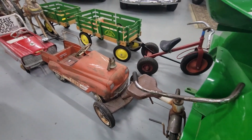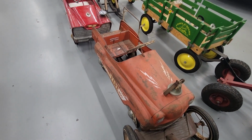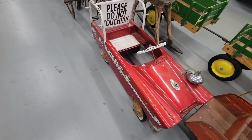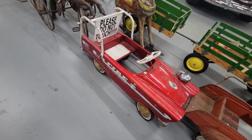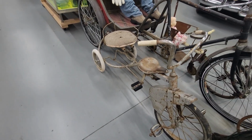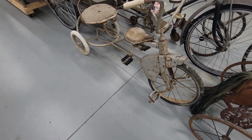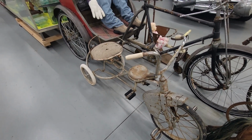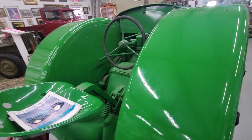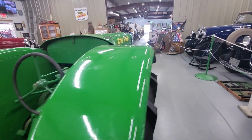And they got a lot of the old vintage tricycles. A little car right here. My mama had one of those. And a little fire truck right here. Little horse. And another little bicycle. That thing looks weird. Oh, it's two seats. It's got two seats on it. And this is the old tractor, old John Deere. That's weird right there. You can sit in the back. No touch.